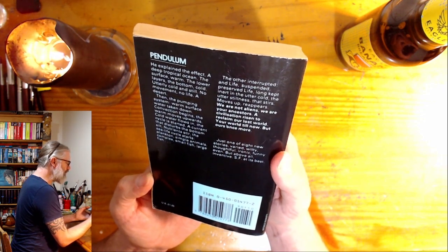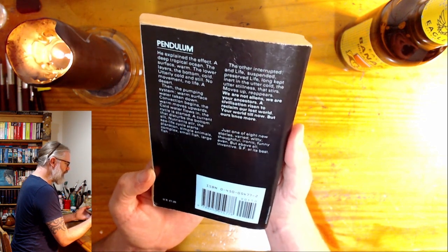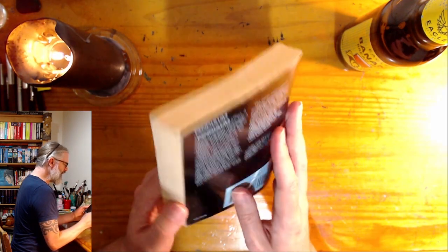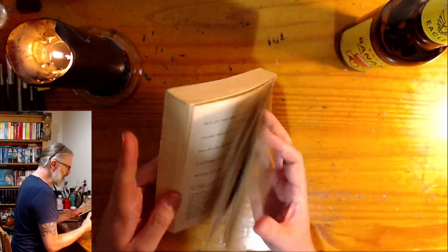Okay, just one of 8 new stories, varied, witty, thoughtful, ironic, funny even, but above all, inventive. Science fiction at its best. Okay, so short stories here, I think, from Mr. Vogt.